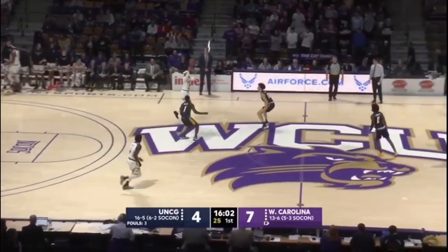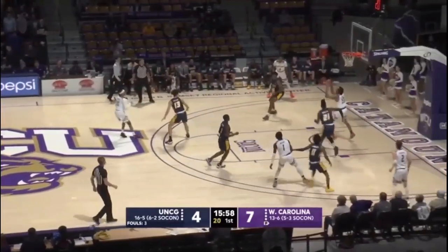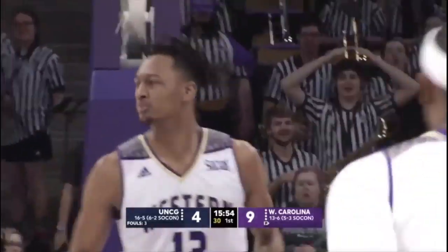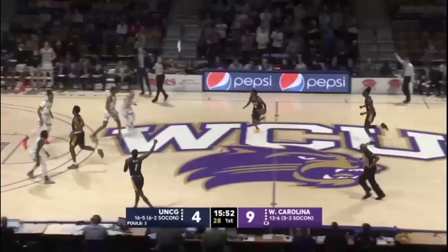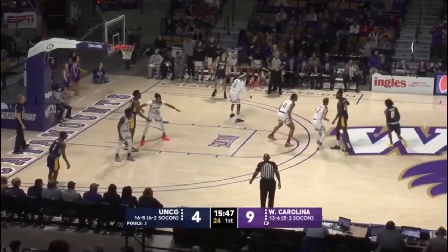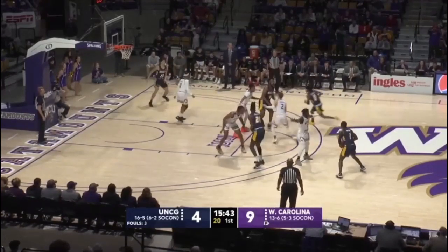McCray, one of several outstanding freshmen for the Catamounts this season. Great pass up and under. Mason Faulkner, how did he see Xavier Court getting free underneath? Speaking of freshmen, there's a freshman out of Texas, Xavier Court, on that basket down low for the Catamounts. Cork in for Carlos Dotson.